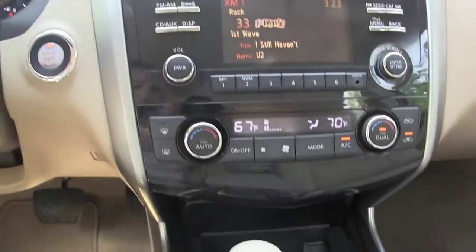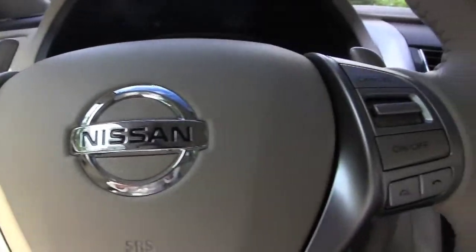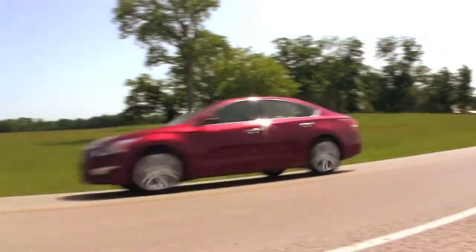There's also a lot of soft touch material in this interior. The dash is soft touch. There's some nice suede here on the doors, and all in all, I think it's very successful.